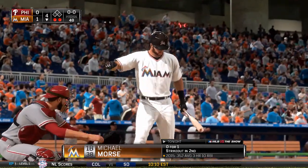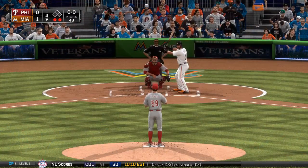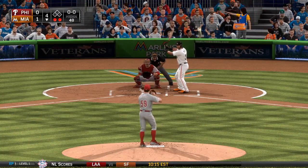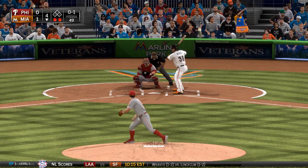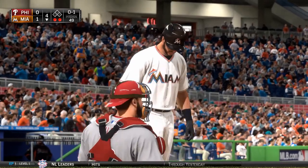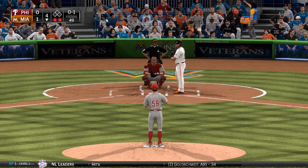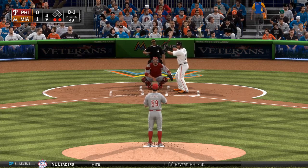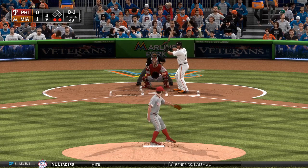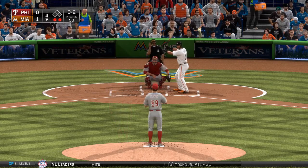Michael Morse will stride in again. He struck out swinging his first time. Now here's the first pitch. And here's a fastball called for strike 1. Tonight, borderline calls, you got to be swinging. And the pitch. And a liner foul into the seats down the right side.